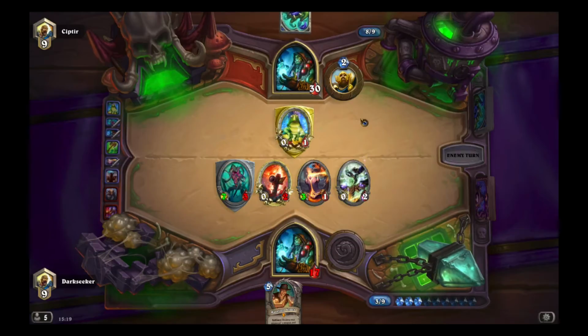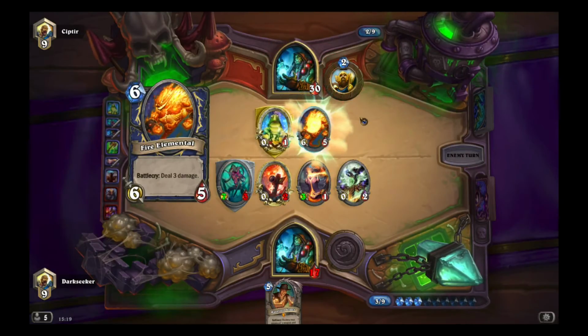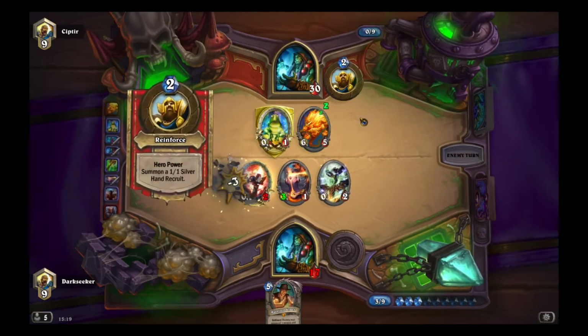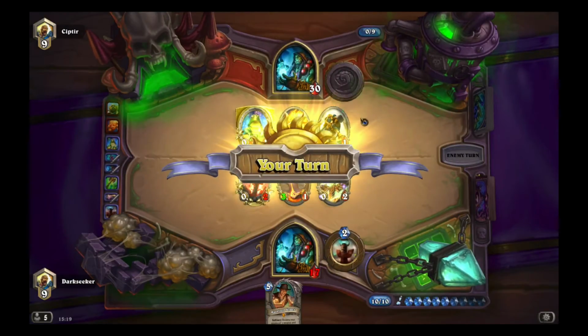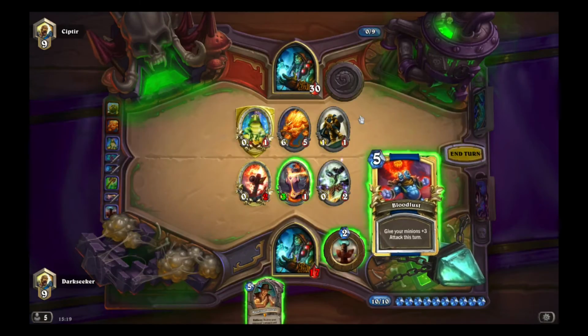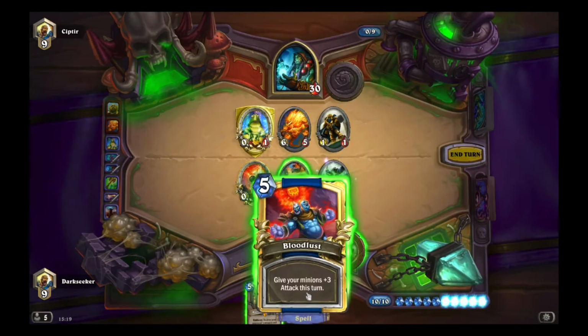Because it's all about board control here in these last few turns of this game, because we are going to top decking mode now. Oh wow, that's so good for him. Okay, highly unexpected. That was really good for him. Okay. So maybe, I don't know, maybe using hex was a bad idea. Maybe it was a bad idea.